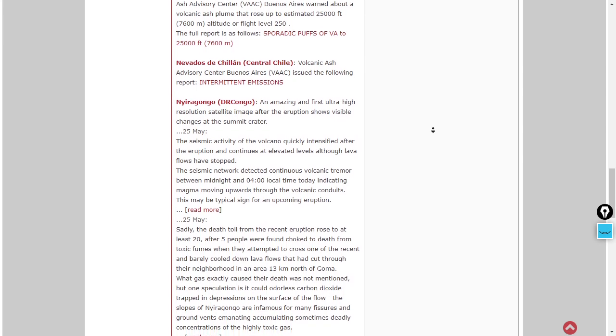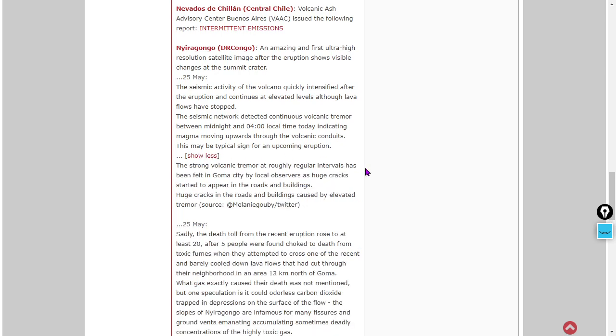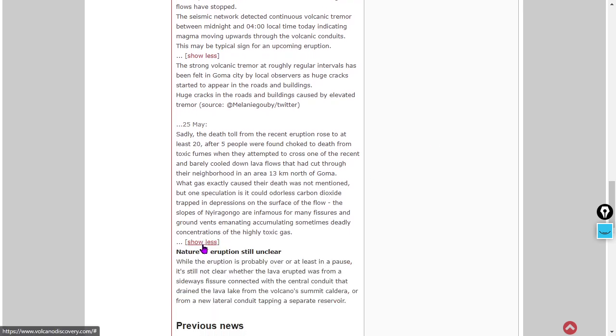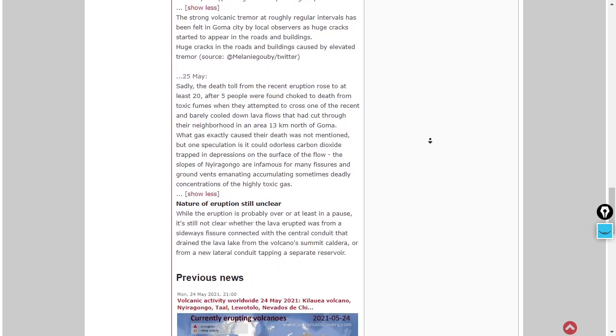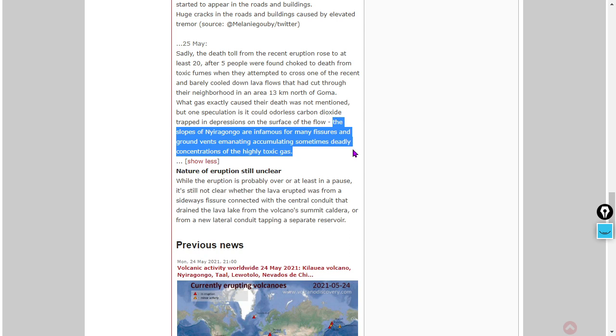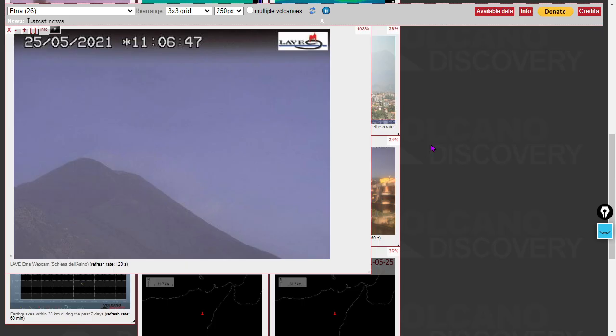Nevados de Chillán, intermittent emissions. And some seismicity going on at Nyiragongo. So volcanic tremors here going on. Could be an indication that this thing will erupt some more. The slopes of Nyiragongo are infamous for many fissures and ground vents accumulating sometimes deadly concentrations of highly toxic gas. So we'll be keeping an eye on Nyiragongo. Here's a webcam of Etna. Looks like it's pretty calm right now at the moment. And you can find the live webcams tool on volcanodiscovery.com.